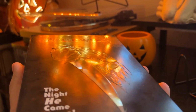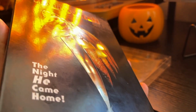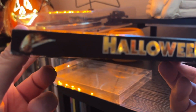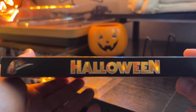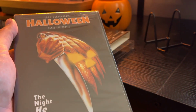But you can kind of see it, sparkly 3D Halloween slipcover case, but it's also a sparkly side artwork on either side. I don't know if it's picking up or not. Unfortunately, nothing new on this other than the artwork. I don't think I paid more than $4 for this at Kmart.